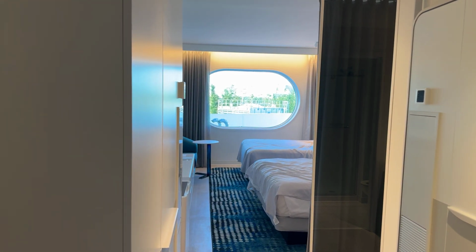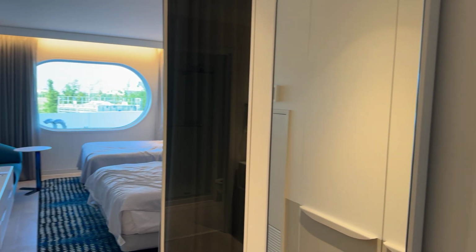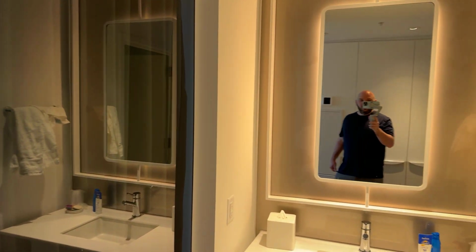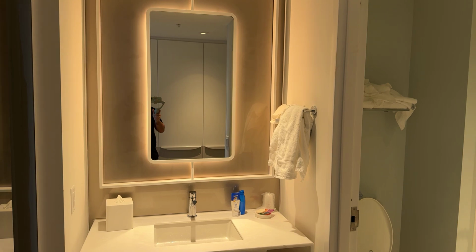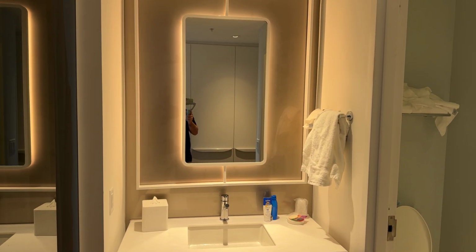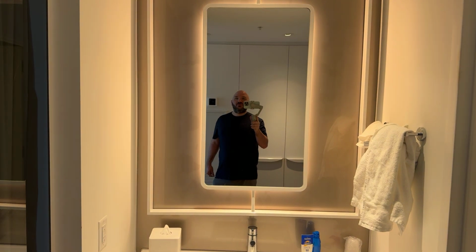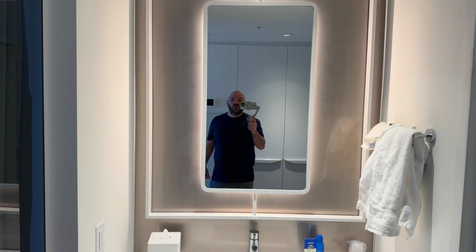All right, so the doorway here, you have the door for the lock off if you have 2 rooms over on this side, and then a full length mirror over to your right. And then let's start off in the bathroom area. So you've got a pretty nice vanity area, well lit, not as well lit as some other Universal hotels, but it does have some backlighting, overhead lighting.